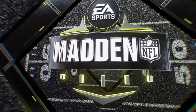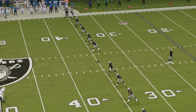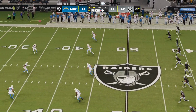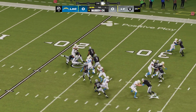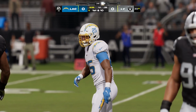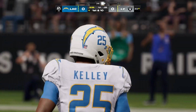Now from a field that will host Super Bowl 58 come February, there's a good look inside Allegiant Stadium just off the 15 here in Las Vegas, Nevada. Tonight we've got a great Sunday night matchup on tap as it'll be the LA Chargers taking on the Las Vegas Raiders. And makes it across the 20 as his guys will set up shop at the 23-yard line. And now out on the field, here comes Los Angeles.